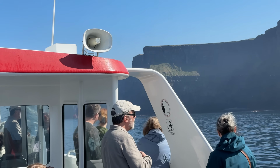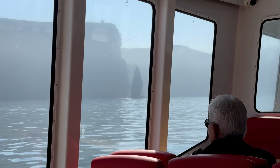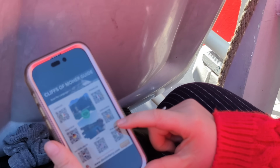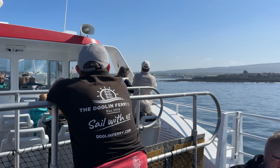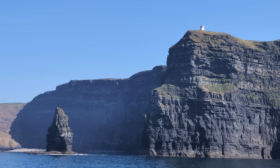The onboard commentary really brings everything to life, blending local history, fun facts, and even a few movie moments, like that famous scene from Harry Potter. There's also a QR code on board for multilingual guides, so everyone can follow along in real time. And if you have a question, be sure to ask the crew. They love to tell local tales and legends while on board.